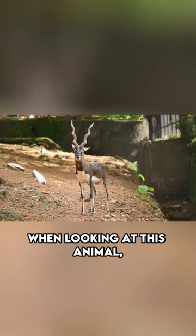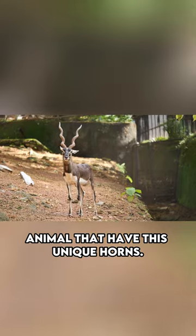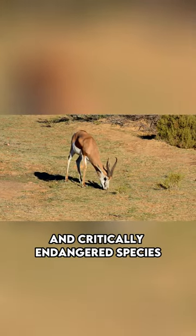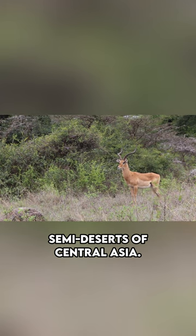When looking at this animal, you're probably wondering, what is the name of this animal that has these unique horns? This is the Saiga antelope. The Saiga antelope is a distinctive and critically endangered species native to the grasslands and semi-deserts of Central Asia.